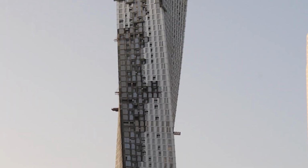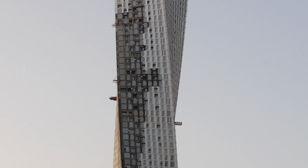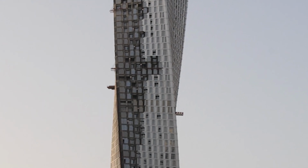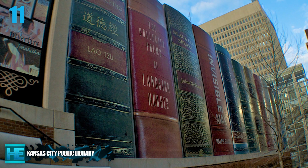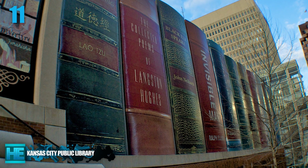It was originally scheduled to be finished in 2009, but it is now on hold without an official date of completion. Number 11. The Kansas City Public Library. This giant bookshelf in Kansas City isn't a mural or an expert Photoshop job. It's actually a giant bookshelf.